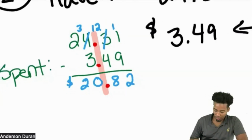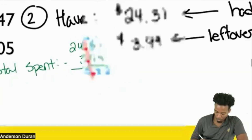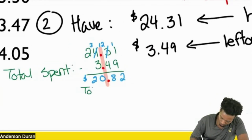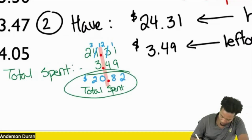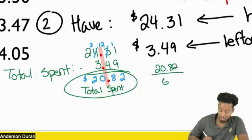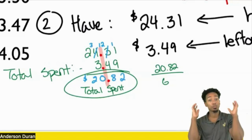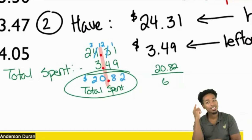So now that we have that, the $20.82, what did we say? Now we have the total amount spent. Great. And so we're going to take that $20.82 and divide it by 6. That's going to give you the cost of just 1 pen. That's the total for 6 pens. Divide by 6 to get 1 pen.